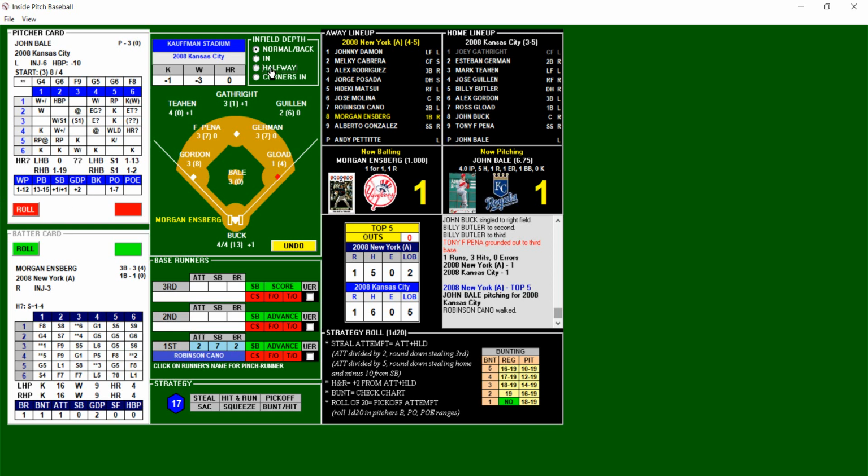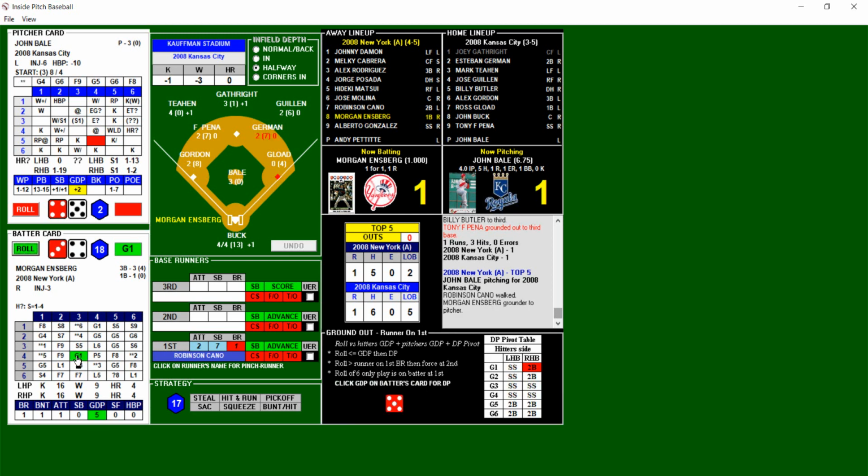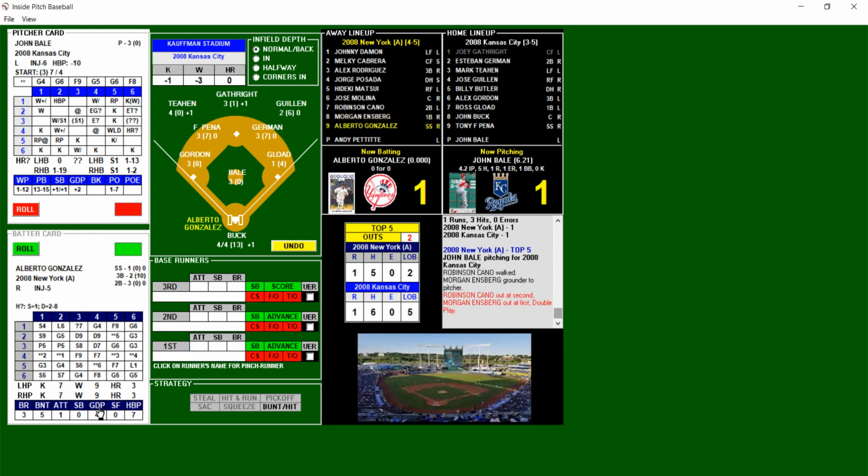Strategy roll 7. Infield at double play. Here's the pitch. And that is going to be 4-5. That's going to be a blank. 3-4. Ground ball back to Bale. And that's going to be a double play. Bale takes it, throws it over to Gilo. Gilo throws it over to German for a 1-3-4 double play. He got German out at second, then over to first.